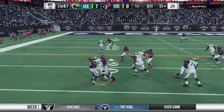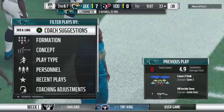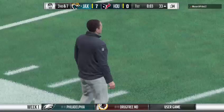On second down, here's Fournette. Trying to bounce it outside, but he's only able to get it back to the line of scrimmage. No gain on the play, and it's going to bring up a 3rd down.